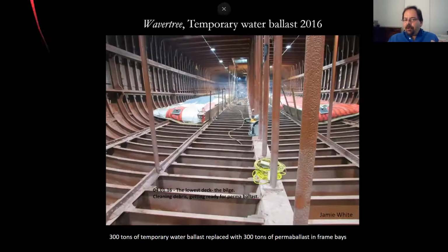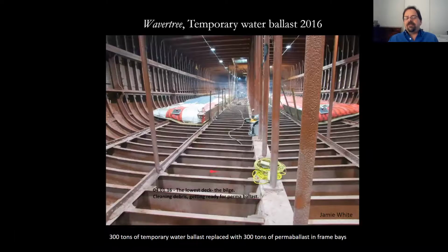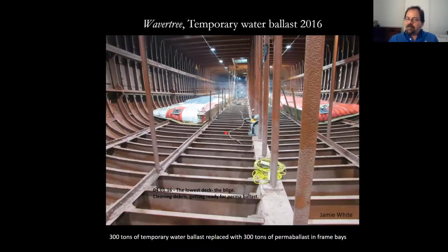After we cleaned out the bottom, all of this stuff, this is the lower hold of Wavertree. It was filled with junk and various pieces of what used to be the sandhopper, because she was a sand barge for quite a long time. She was launched again with this all repainted and then had to be reballasted. In order to keep her upright, in order to keep her in the right position until the reballasting was done, these giant 75-ton each water bags were put below.